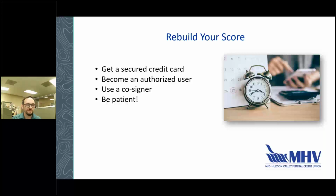And be patient is definitely one of the biggest factors. Credit scores can take some time to go up. If your credit has had a lot of hiccups and you've got a lot of things that have negatively impacted the score, sometimes even if you do everything right, it's going to take a while before your score really can fully recover from some things that happen to it.